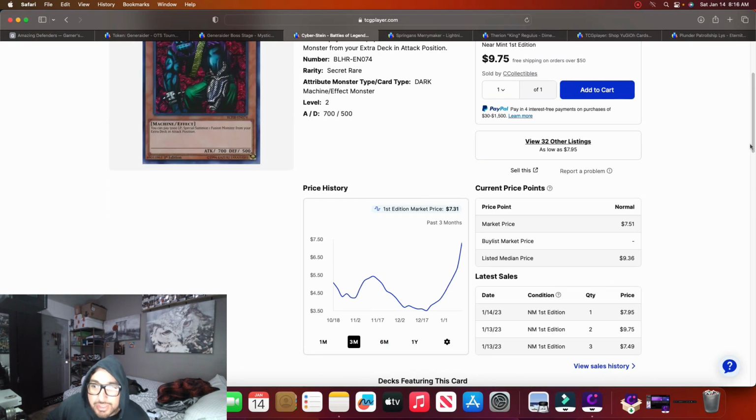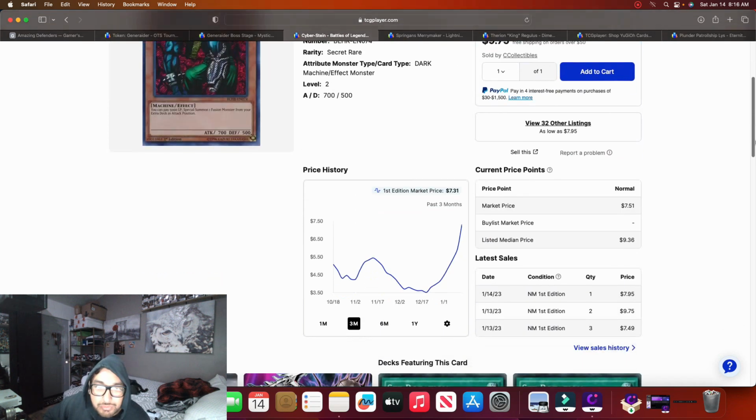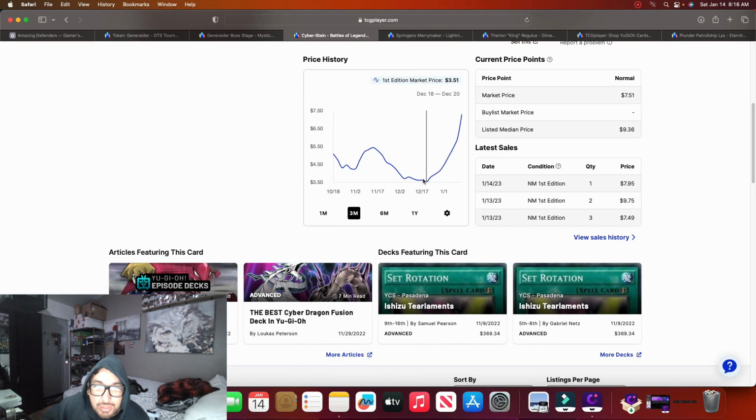Another card I was looking at was Cyberstein. So I noticed this was going up in price, and I'm not sure why it's going up in price. So if you guys know, let me know down in the comments. But these were sitting around like $3 to $4 at the end of December, and have started going up since.